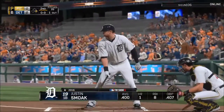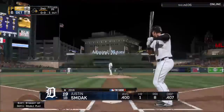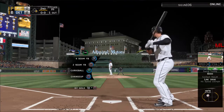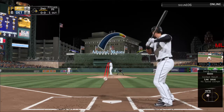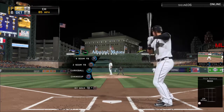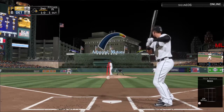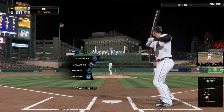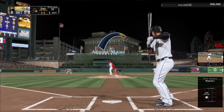Justin Smoak takes his first shot here with a runner at first now and 1 away. Ready with the first pitch. Here it comes. Off the plate and low here, ball 1. Runner at first here, 1 man out. And a strike to even the count. 1-1.